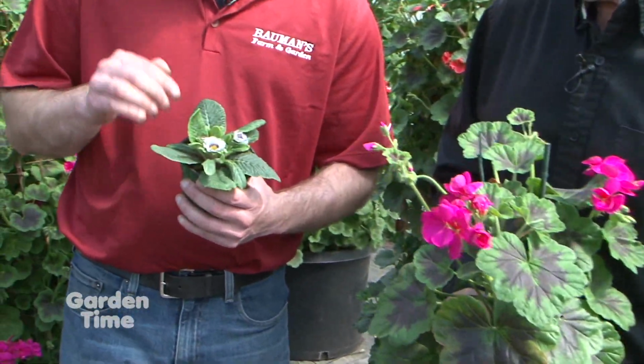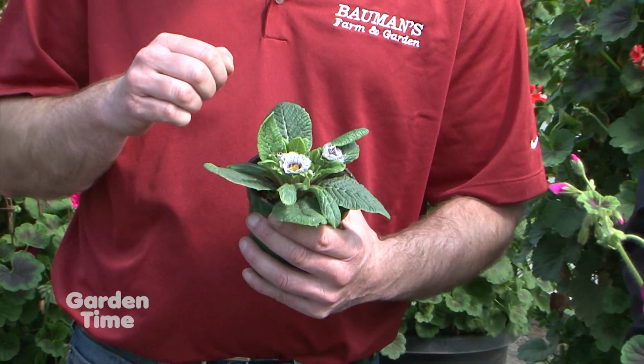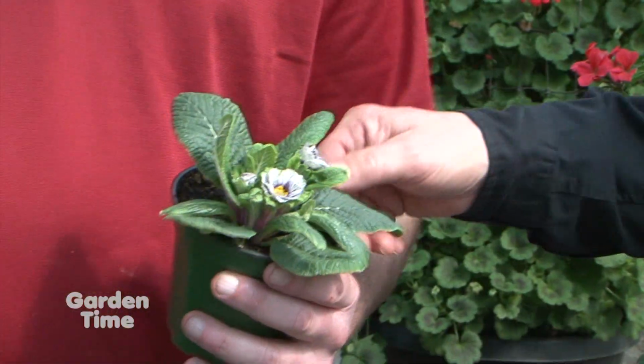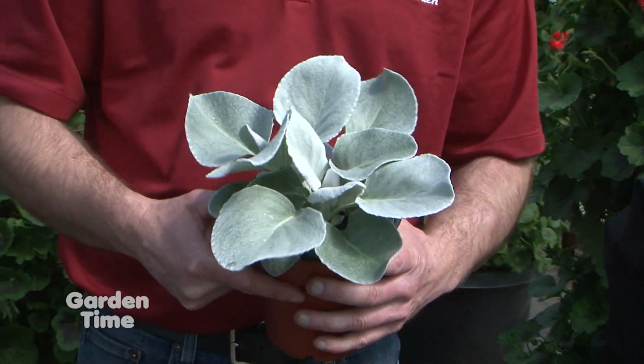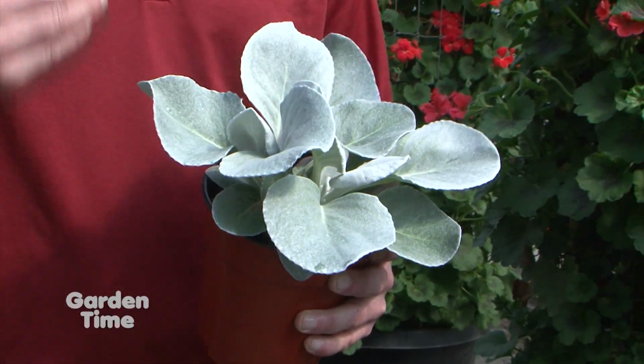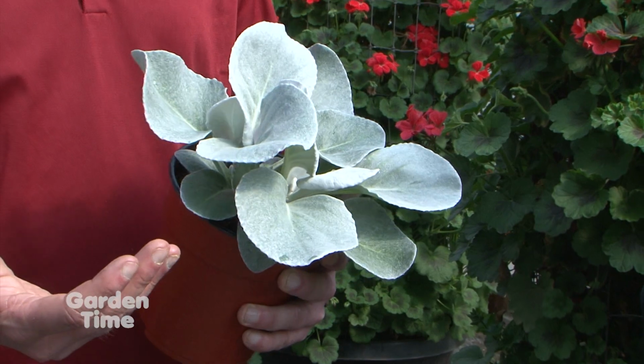This is a primrose. It's not brand new, but it's pretty hard to get a hold of. It's one called Blue Zebra, and they're just starting to open just in time for GardenPalooza. Wonderful. Another hard to find one. This is actually one of my favorites. I had it in my garden, and I was talking with Judy earlier. She had it in her house as well. Both of ours survived the winter this last year.